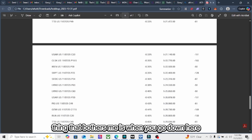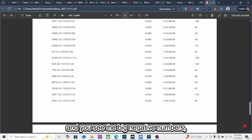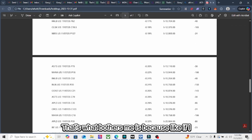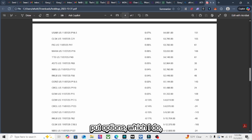The thing that bothers me is when you go down here and you see the big negative numbers. An Upstart 38,000 negative number when it's about to expire in 4 days. That's what bothers me, because if I wanted to just trade put options, which I do, I would have bigger companies like Nvidia, which I use, other companies that I love.